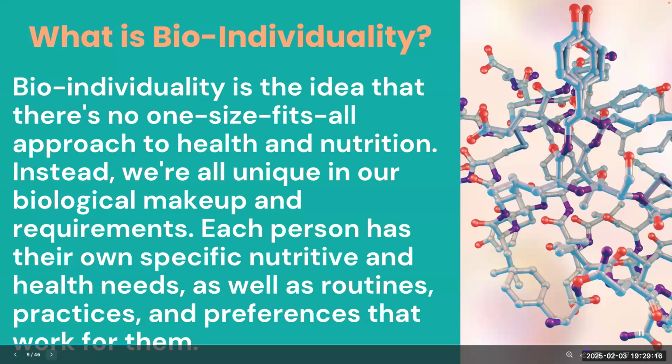What is bioindividuality? Bioindividuality is the idea that there's no one-size-fits-all approach to health and nutrition. Instead, we're all unique in our biological makeup and requirements. Each person has their own specific nutritive and health needs, as well as routines, practices, and preferences that work for them. This is why when you do a diet that your friend did, or you're eating for liver health, or different things, if you don't consider, honor, and respect your bioindividuality, you can do more harm than good.